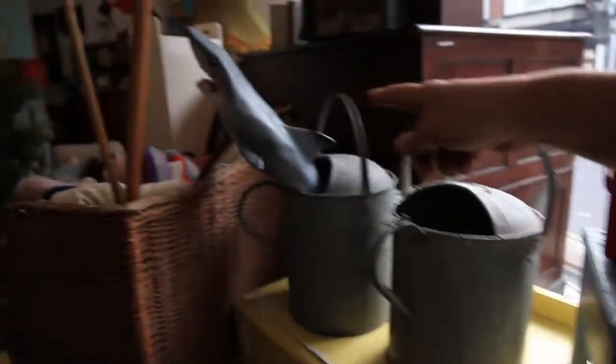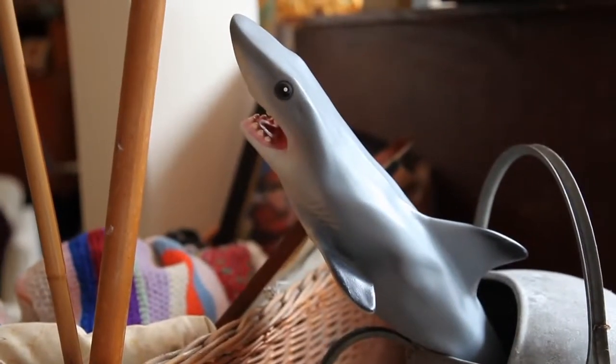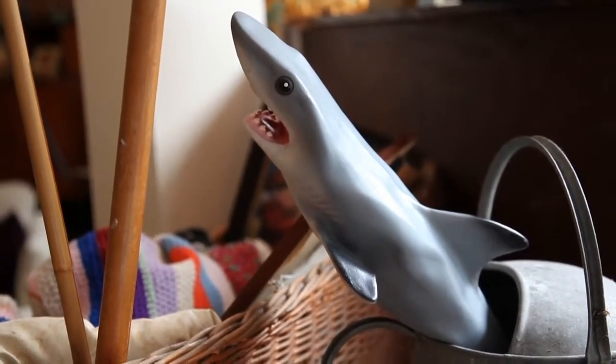I actually had, believe it or not, an emergency phone call about this inflatable shark. An emergency phone call? Yeah. We're standing outside the shop. How much is it? Can I have it? I thought that was quite funny. The emergency junk calls.